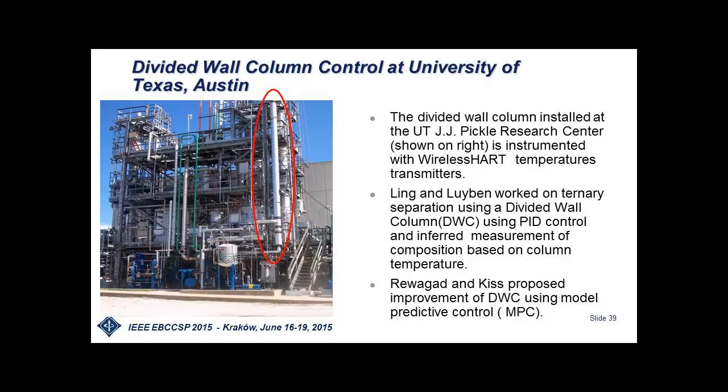It's extremely interactive. There are papers that people have written just on how to tune the temperature control to avoid interaction. So it's a highly interactive process. That's one of the disadvantages of the technology. So what we have done is use model predictive control on this temperature control to decouple this interaction.